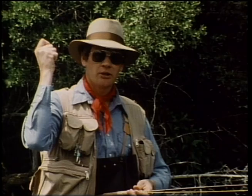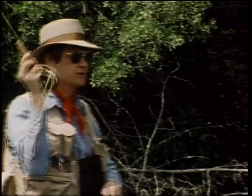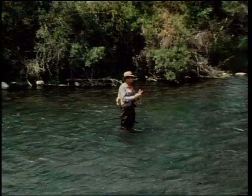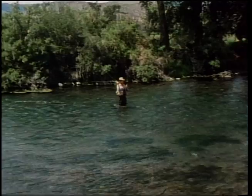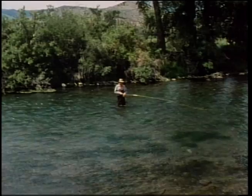Then pause for just a second so the line has a chance to straighten out behind, move down and forward just like we did with the roll cast, and stop in this position. Just like this. Pause, smoothly forward. Lift smoothly, stop, down and stop. After the line straightens out, you can drop the rod tip if you want. Lift, stop, wait, smoothly forward, stop. You've got to start very smoothly, and then stop sharply.